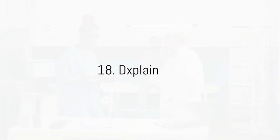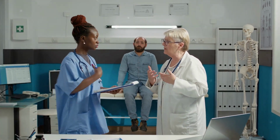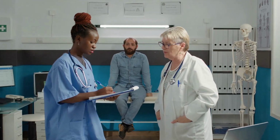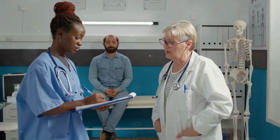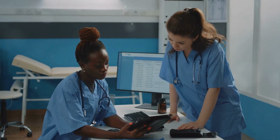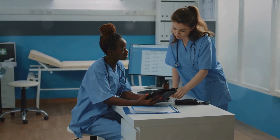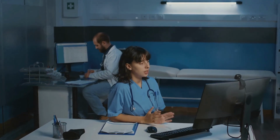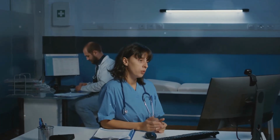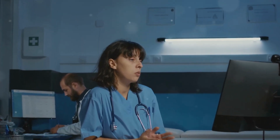Dxplain excels at explaining medical diagnoses and treatment options in a clear and understandable way for patients. Think of it as a medical interpreter, bridging the gap between technical jargon and patient comprehension. Dxplain can be used to create patient education materials and tools. It can also be used to augment medical learners in communication skills, helping them effectively explain complex medical information to patients in a way that is both accurate and easy to understand.